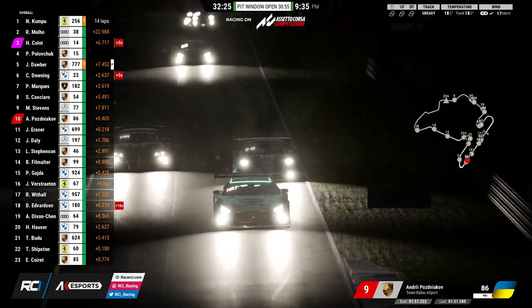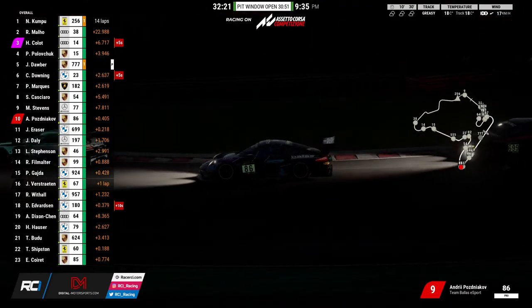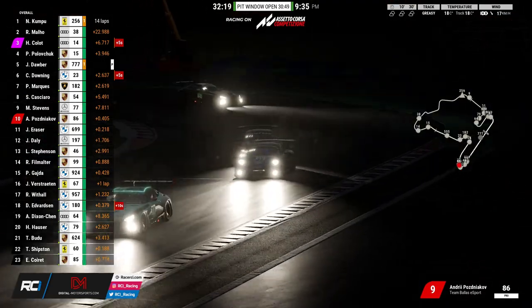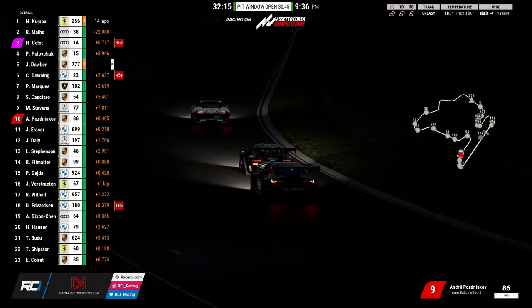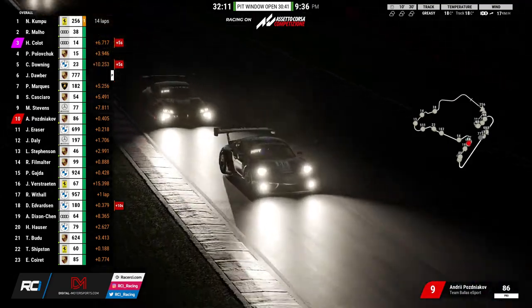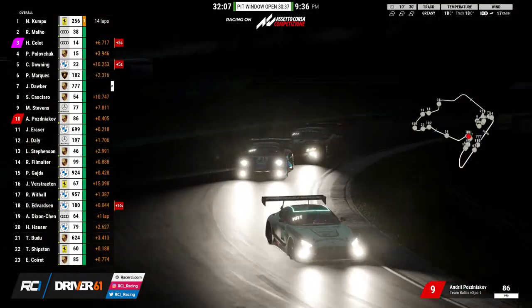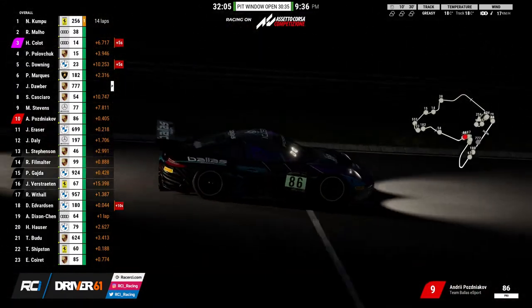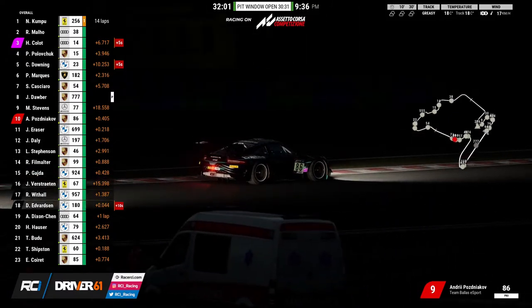And we're being told Pozniakov is still on wet tires at this stage as well, which is very, very interesting indeed. That might be why we're seeing him struggle compared to John Eraser, who looks much more confident in the corners compared to the Barless Esports Porsche. So two very mixed strategies. We had Kumpu obviously starting on the dry tires. We had Pozniakov potentially starting on dries, and that's why he came in and took wets. Now he's on wets. Is he trying to make them work to the end?